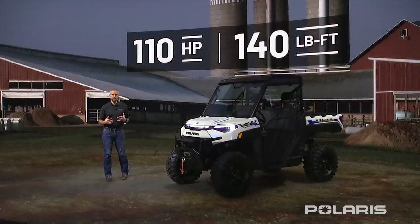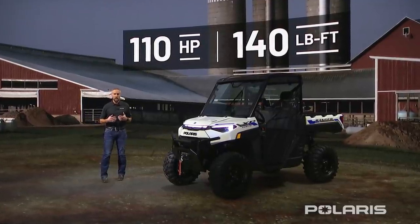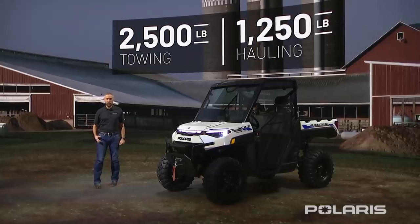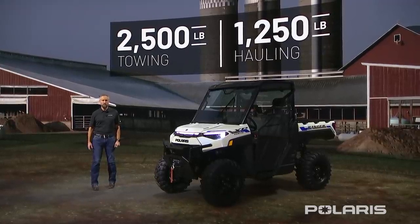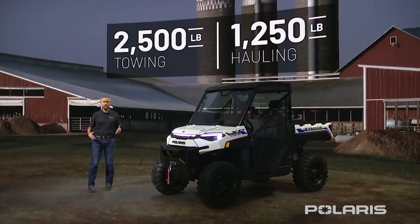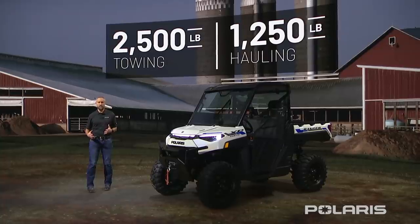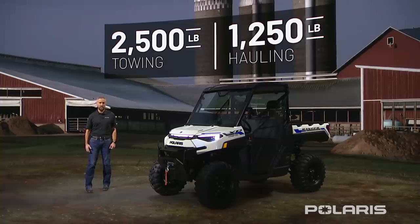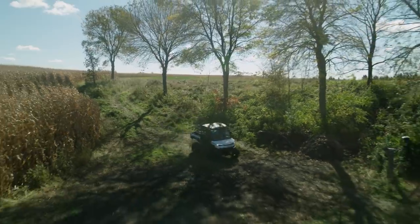Together, the unmatched power and instantaneous torque allow you to effortlessly tow 2,500 pounds and haul an industry-best 1,250 pounds in the dumping cargo box. All of this combined means you can confidently pull more, haul more, get more done, even in the toughest terrain. What's more, XP Kinetic delivers the off-road capability and smooth ride you've come to expect from Ranger.